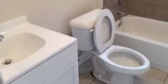This is your living room. Off your living room to the right will be bedroom number one. Bedroom number two. We have a new tub and tile enclosure, new vanity, new toilet.